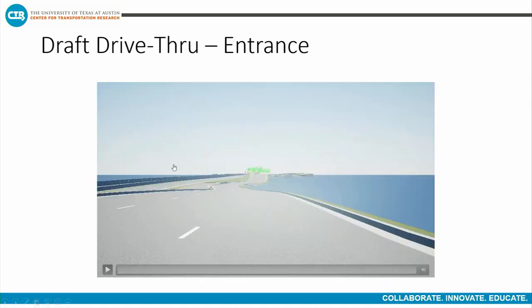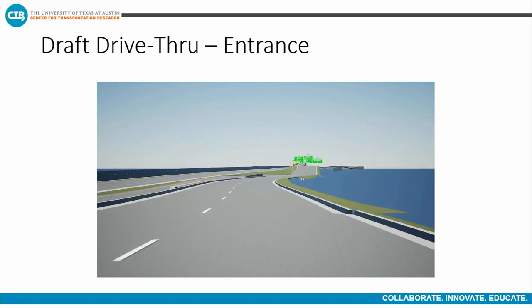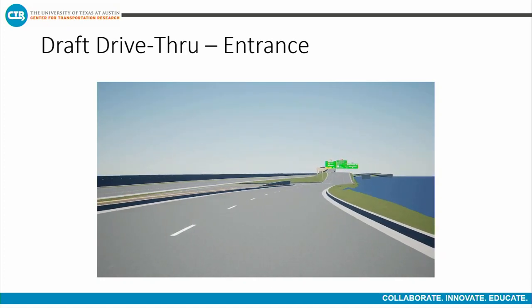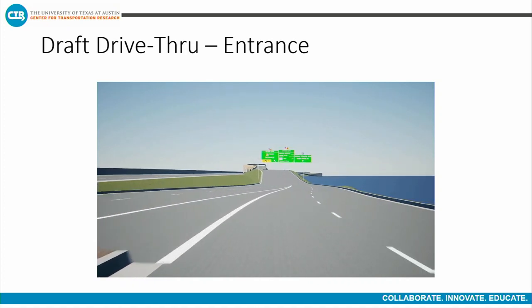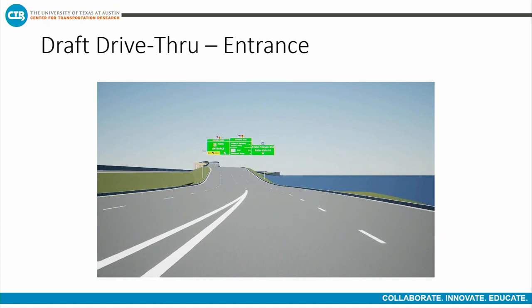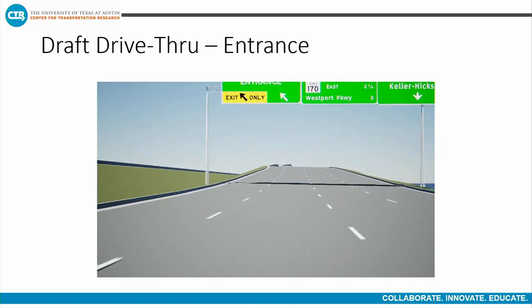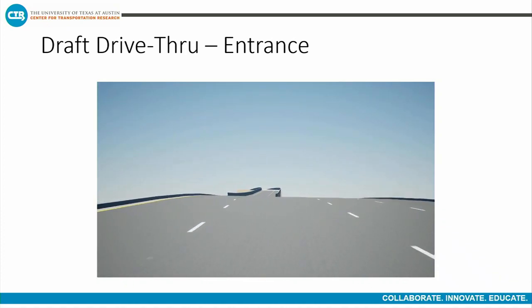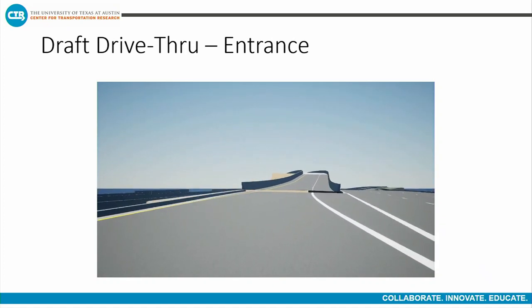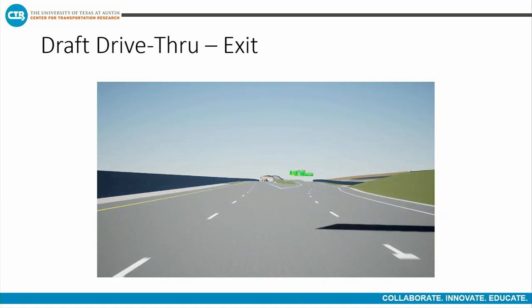So real quick, here's that draft drive-through entrance. You can see if you can feel it yourself. So you're on the frontage road and you want to get to that managed lane ramp. This is just an animated camera along some curves. Let's go to the next one. This is the other part of that, which is taking the exit and then getting over to the frontage road.